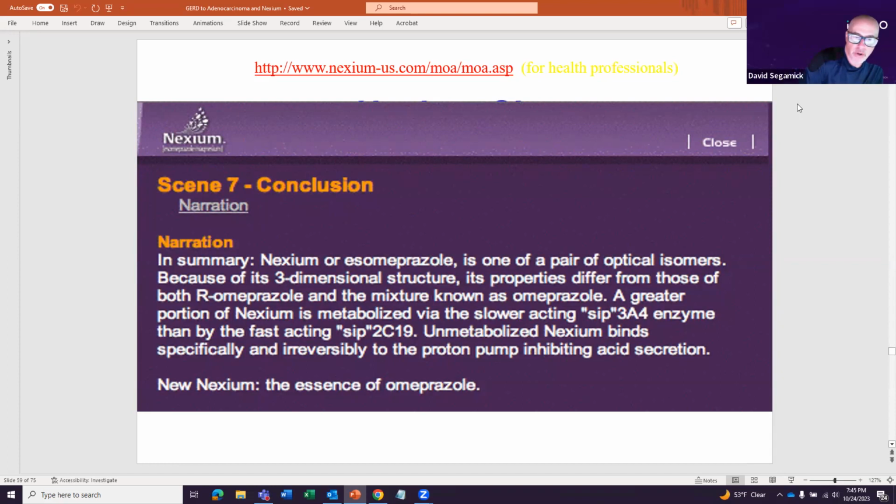But here's the important point, and this is one of the two key takeaways from tonight's lecture that you'll need to know. Nexium, or esomeprazole, the purified enantiomer, because of its structure, is metabolized more slowly via the cytochrome P450 3A4 enzyme than by the faster 2C19. Unmetabolized Nexium, therefore, is more bioavailable to bind to the proton pump, inhibiting secretion.